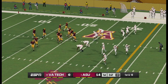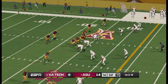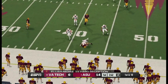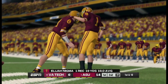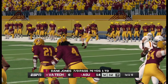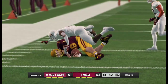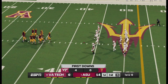Arizona State looking to put this game away early. Coming out 4 wide from the 24. Fakes the handoff. Throwing it out. He's got his man. That's Elijah Nigma for 19 and a first down. He floats it way too much. It's scary every time I see him release those passes. I thought he was going to take off running there. He had that open space in the middle, but worked out regardless. If he fires it, there's a lot more yardage on it.